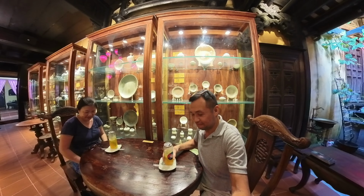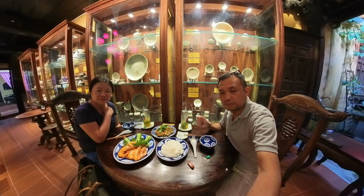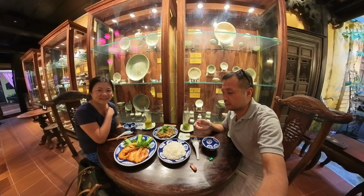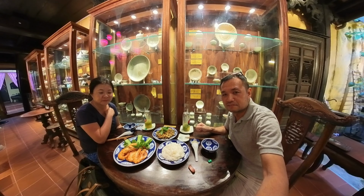Oh, beautiful. Really nice. This is our last dinner at Hoi An before we depart for Singapore tomorrow. And we're having very exotic stuff. The famous Hoi An snail and the signature grilled prawn.